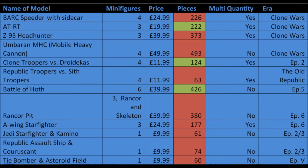The multi-quantity column is, would you get more than one of this set? The ones I've put no by are the Rankle Pit, all the Planet Series I don't think you get multiples of, unless of course you like the mini models. The Battle of Hoth you wouldn't, and the Umbaran MHC. All the others you would. BARC Speeder with sidecar, put a few. ATRT you might get quite a lot of them actually. Z95 Headhunter is quite expensive to do, but you might. Obviously the 2 battle packs you would, and the A-wing Starfighter you might be inclined to.